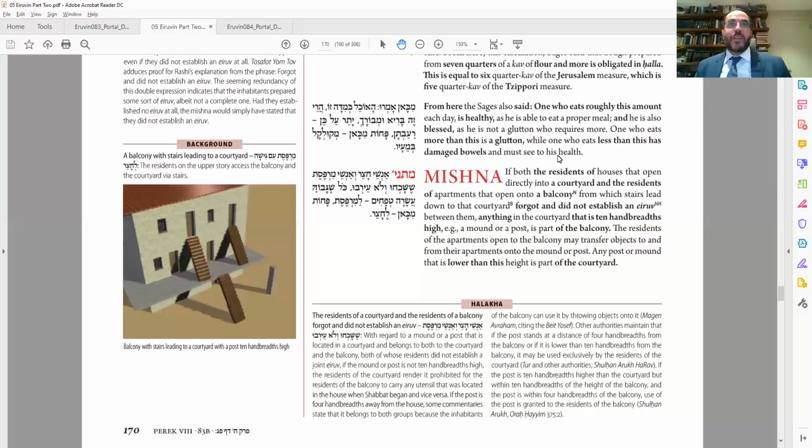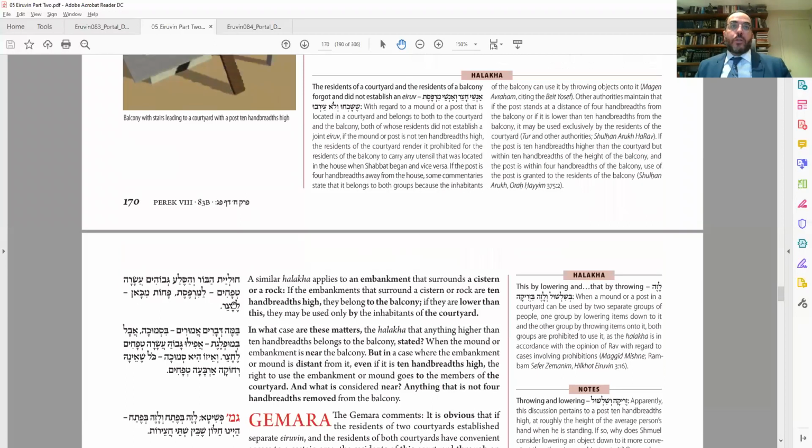All right, Masechet Eruvin. We're on daf 84. We're still discussing this Mishnah. Let's review the Mishnah. We saw last time a machloket between Rav and Shemuel. I'll remind everyone what that was about.